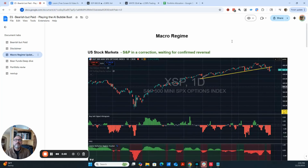First up, we're going to walk through our macro regime to understand where we're at in the markets. U.S. stocks are still near all-time highs. We are in a correction. You can see in the last week we broke below this nice trend line, which also coincides with the 50-day moving average. We are pretty close to having an official correction here.